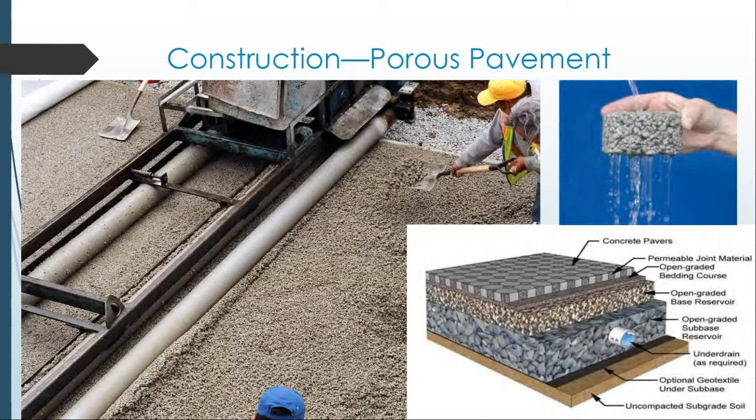I will say that porous pavement is very, very good at collecting cigarette butts, and especially interlocking pavers. Those gaps are just wide enough to catch a cigarette butt, and so we'll talk about that a little bit with maintenance, but maybe something to consider if you're designing an area. I guess know your audience for what the use is going to be.